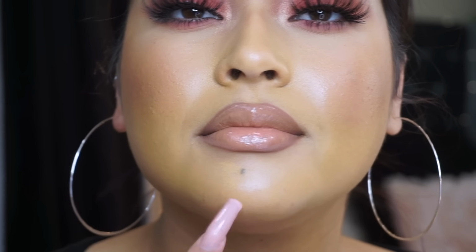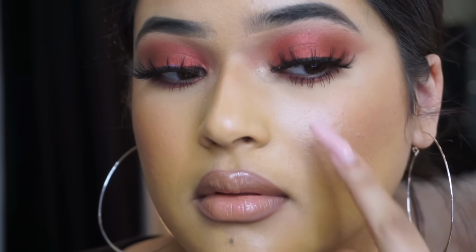But anyways, I wanted to talk to you guys about this foundation. I am definitely oily. It has been, I would say, around 8 hours, or probably about to be 9 hours. I'm not too sure. But you guys, I am definitely oily. I'm gonna go ahead and show you guys how it looks up close, so you guys can see it a little bit better. Let me know which side you think is a lot oilier.